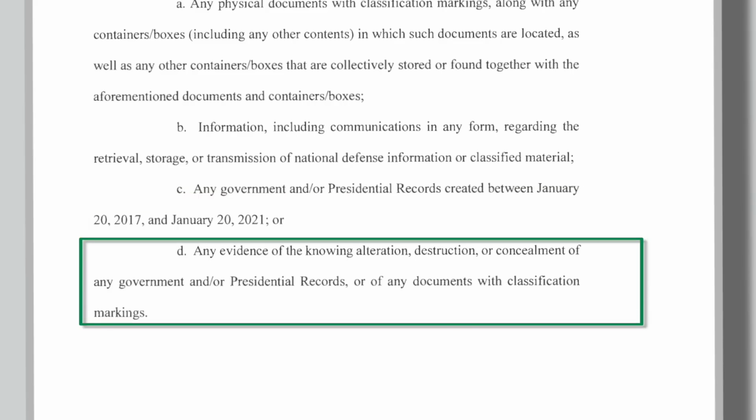or any evidence of the knowing alteration, destruction, or concealment of any government and or presidential records, or of any documents with classification markings." And so essentially, to sum it all up, they were looking for any and all government documents that were dated sometime between when President Trump was inaugurated in January of 2017 until he left office in January of 2021.